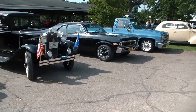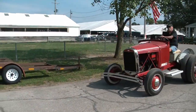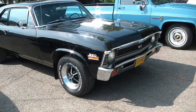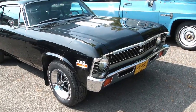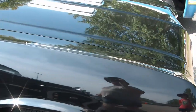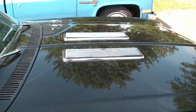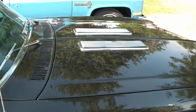Turn around, Dad. Oh my. That's my cooler place. It's a 71. This is the same as mine. Same year. I have these hood louvers for mine, but I could just never bring myself to drill holes in my beautiful hood.